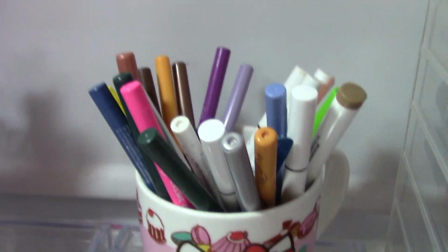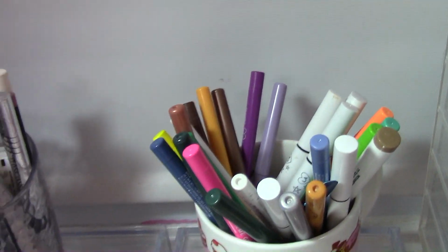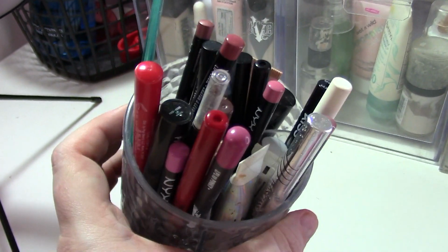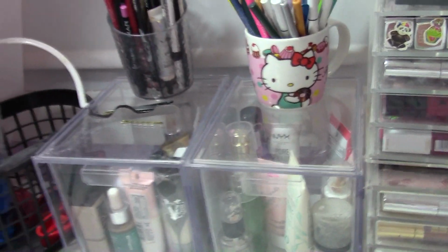And then let me move my makeup mirror and I'll show you what I have. Here I have eyeliners, freckle pen, liquid liners, and in here I have more lip liners, eye primers, eyebrow products, liquid liners. So that's what I have in there.